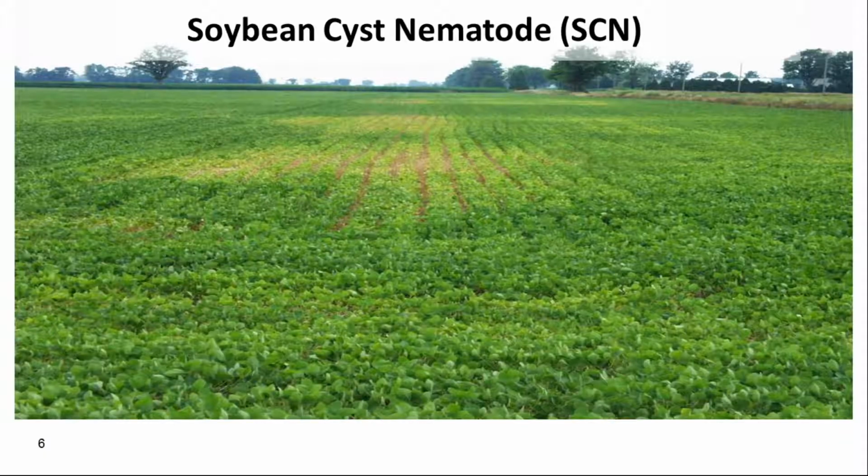But one of the most common SCN symptoms, in many cases, is no visible above-ground symptoms. It's this lack of visible symptoms which allows SCN to build in many fields without being detected. By the time SCN populations build and show visible above-ground symptoms, such as what you're seeing in this field, that yellowing, stunting, yellow patches that we had in that other field, often by that point the grower has already seen a 25% or more decrease in yield. That is why it's critical to detect soybean cyst nematode infestations before field populations build.